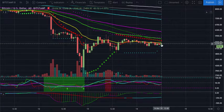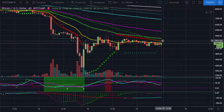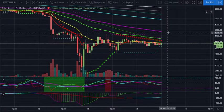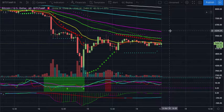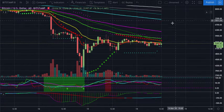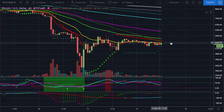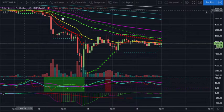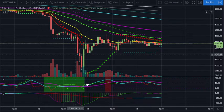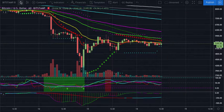Once that happens, if we get above here, close, take out this parabolic SAR, get continuation, then we'll pop up to the green, then we'll pop up here and we can retest the 6160 range or whatever and potentially try to take this high out and get a little bit more of a move to the upside. But at this point in time, until we start crossing those moving averages back to the upside on this hourly time frame, we have not, since that sell-off, even crossed them back up on the hourly, and that's our two short time frame moving averages.